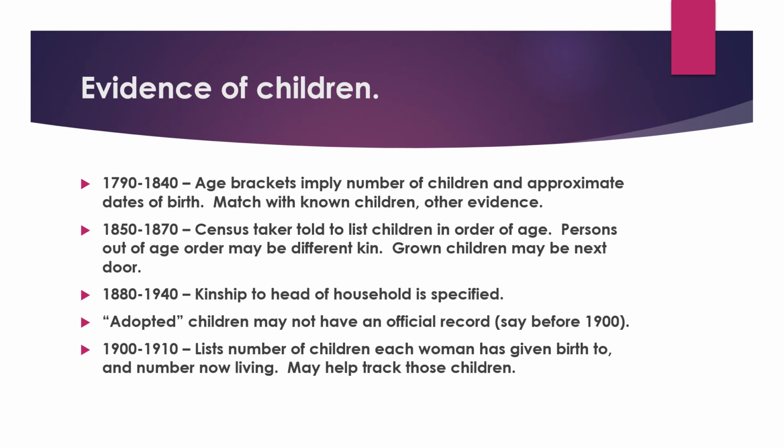Before 1850, you can estimate the number of children in the household and their ages. Beginning in 1850, the census taker is told to name the children in order of age, implying they belong to the head of the household. Beginning in 1880, kinship is specified. If you see a listing for an adopted child, it may indicate what we would now call a foster child. In 1900 and 1910, women report how many children they have given birth to and how many are living.